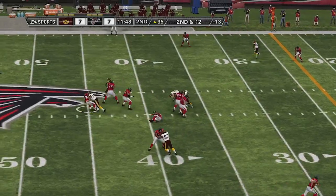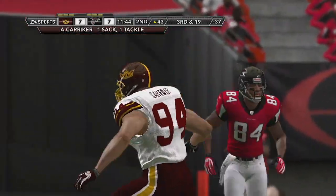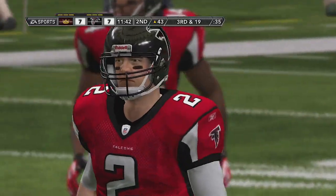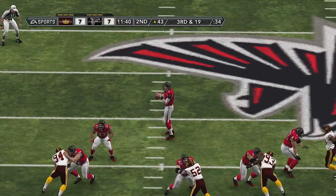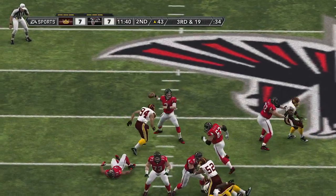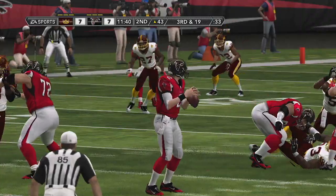Goes through his progression. And they get to him. It almost looked like the offensive line didn't know who to block on that one. Sometimes the best part of blitzing is you create situations where the offensive line have to all be on the same page. One guy messes up and it's over.